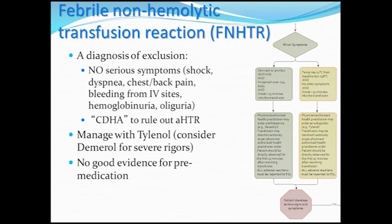And it is a diagnosis of exclusion. This is where it's only minor symptoms, and I'll talk about serious symptoms later. If it's just a bit of a temperature rise, but it hasn't hit 38, and there's nothing else going on, they're sitting up in their bed, eating vanilla pudding, chatting with the family, watching the Riders game, and the onset is greater than 15 minutes into transfusion, then we're not thinking as much that it's acute hemolysis.